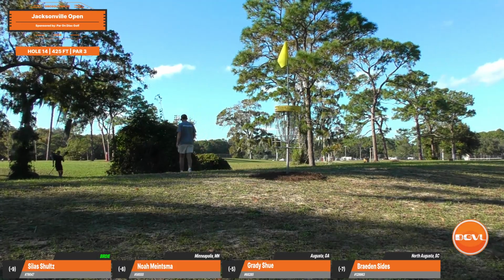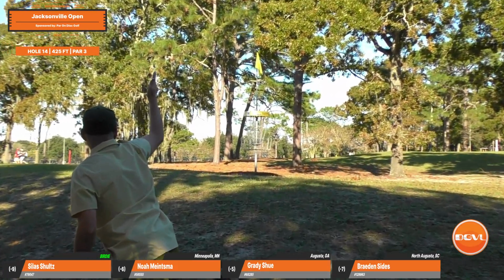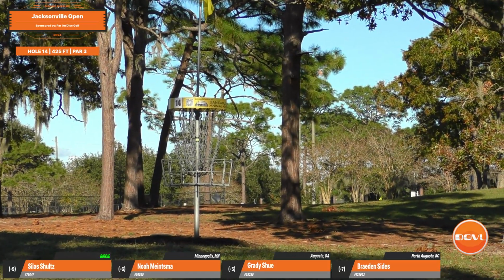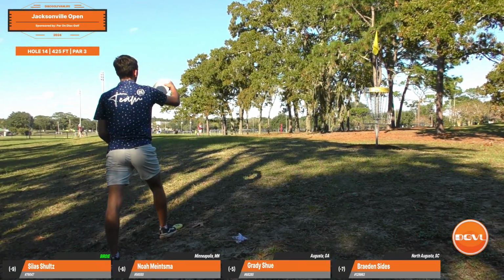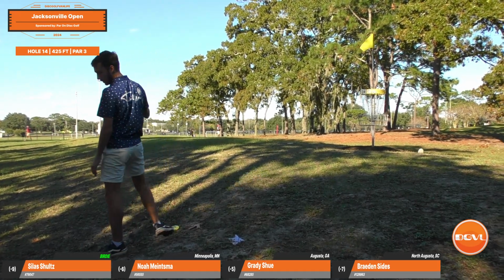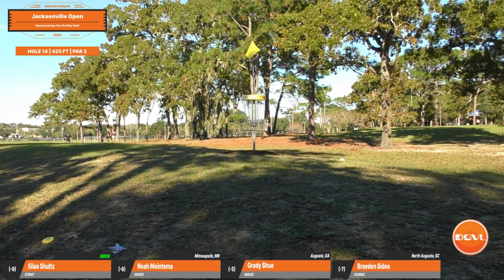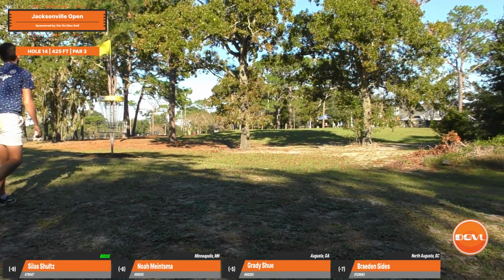Yeah, you missed that putt. You're sailing down the other side of the hill. Just coming up short on that putt. Right side chains. Little rolling away a little bit. Not too bad.